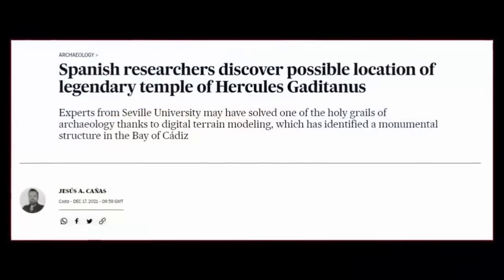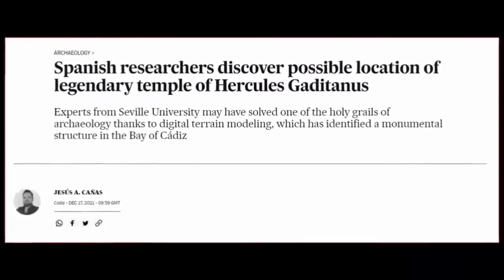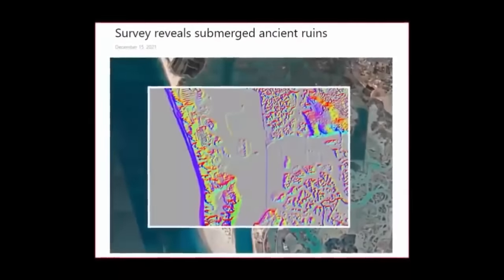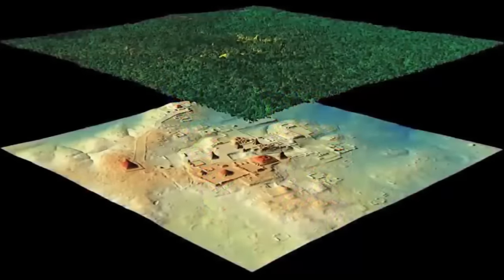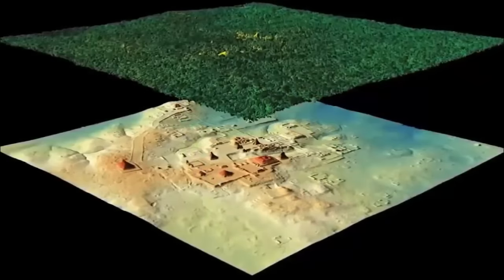During their focused investigation, they found rectangular structures some 300 by 150 meters in size. However, these discoveries contradicted their own strictly followed academic accounts of this supposedly legendary temple's whereabouts. This discovery being the mission's objective all along, yet curiously, as mentioned, any further expansion of the LIDAR investigations, academic funding has been stonewalled.